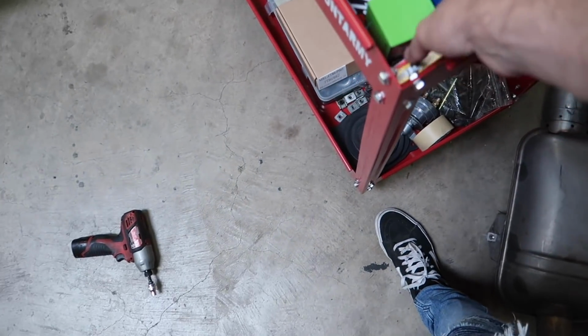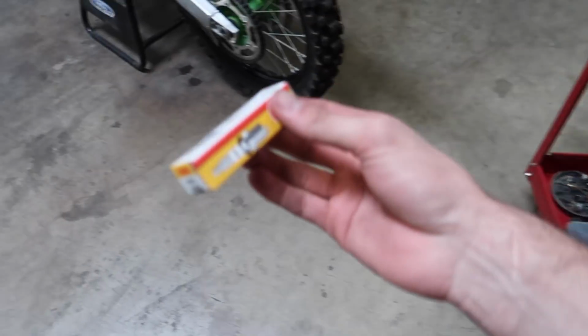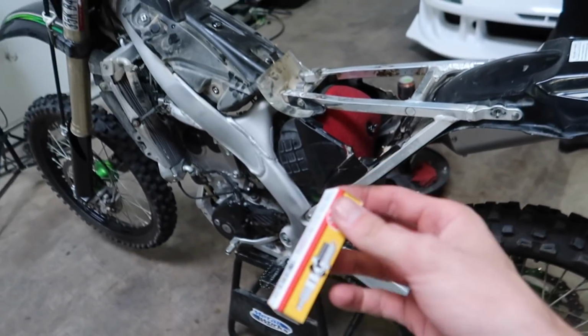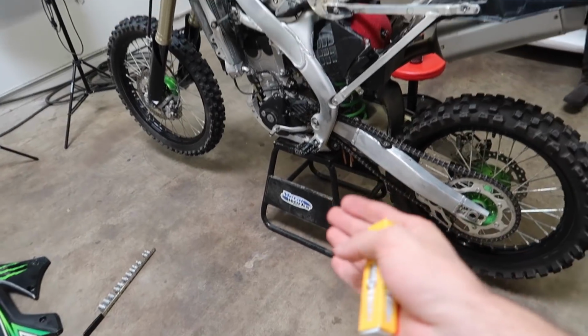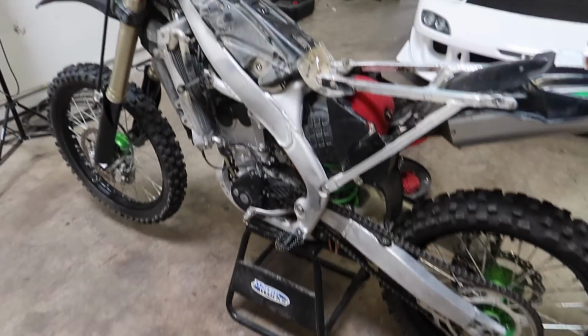The next thing on our list that we got to do is change the spark plug. Now, to change the spark plug on a motorcycle is so easy. That's what makes working on motorcycles a lot more fun than working on cars and whatnot, because you can literally just sit here, access everything, take off a couple bolts, get nearly everything off, and you're good to go. So our spark plug is right here on the top of the motor.